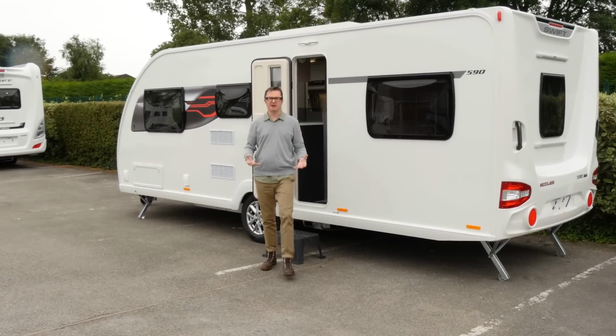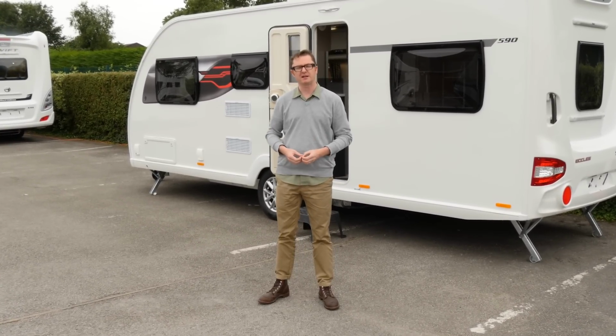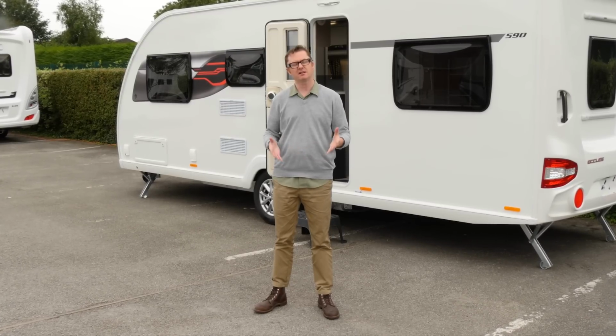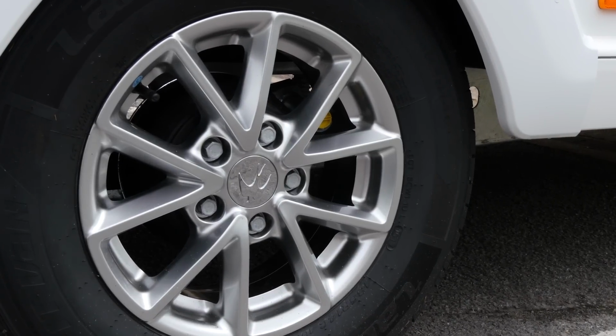Now, we haven't seen the prices and weights for the 2018 Eccles range yet, but amidst all the excitement, I forgot to mention there are a couple of new external features. Yes, impact-resistant side skirts and a set of smart alloy wheels. Now, last season's price was just over £20,000 and the MTPLM was 1,600 kilograms, meaning that an 85% match for a tow car is 1,880 kilograms.